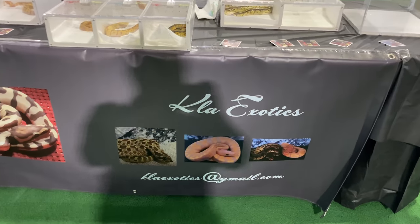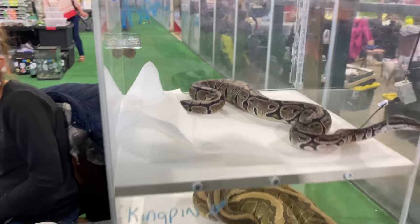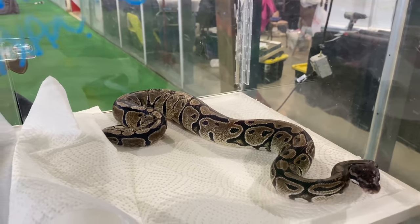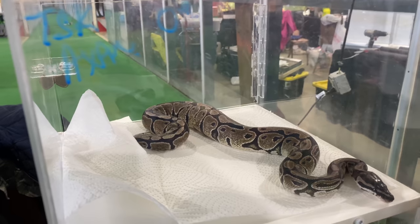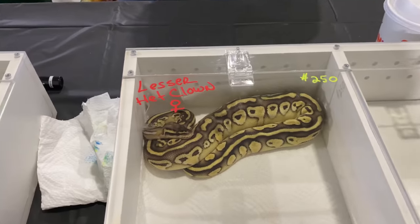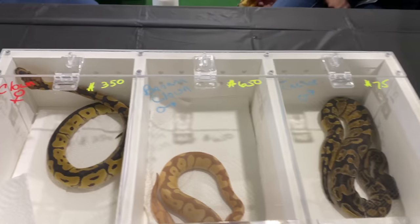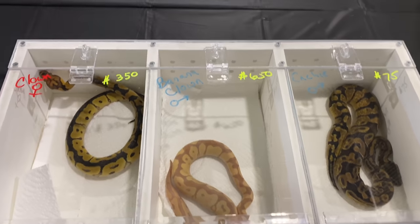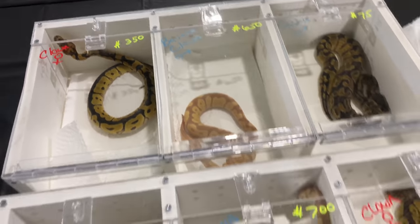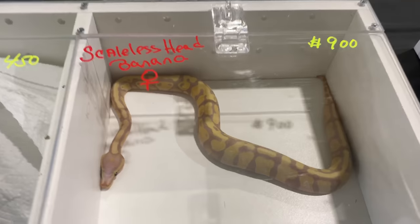Got some ball pythons over here. Got a couple males. Here's a nice male TSK Exantic. I know someone was asking to see some Exantic stuff, see what they had here today. Yeah, nice lesser pet clown. Some nice clown stuff. Some bananas. Scaleless head banana. Female.